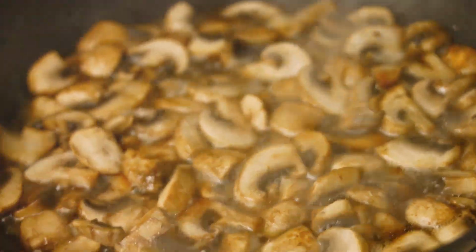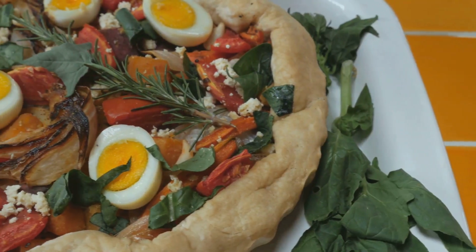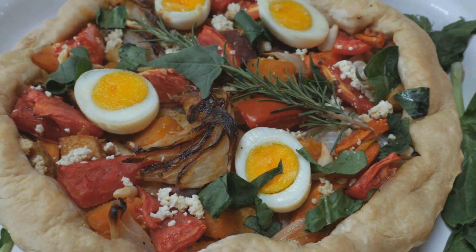Next up, let's make a mushroom and spinach quiche. This recipe is simple yet elegant. You'll need a pre-made pie crust, eggs, cream, fresh spinach, and your foraged mushrooms.